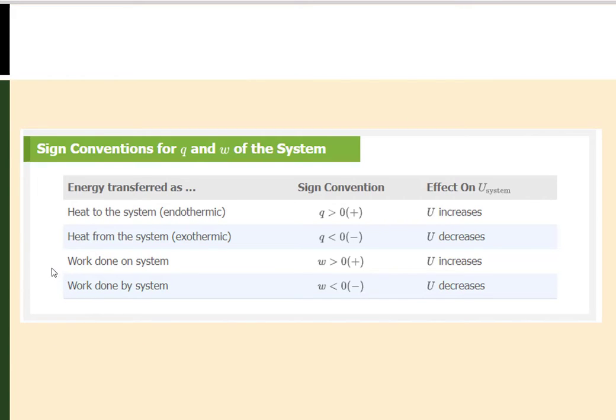table showing sign conventions that are important. If heat is transferred to the system, Q is greater than 0. For heat from an exothermic reaction, Q is less than 0. Work done on the system is positive. Work done by the system, W is negative.